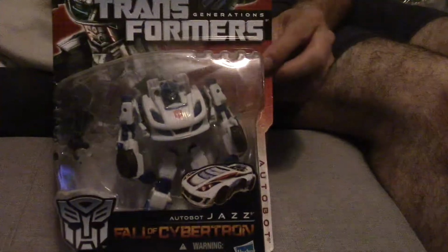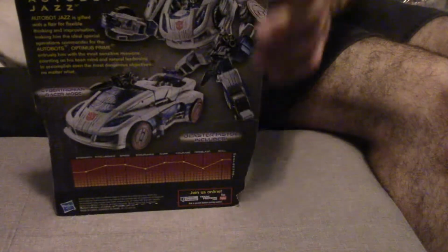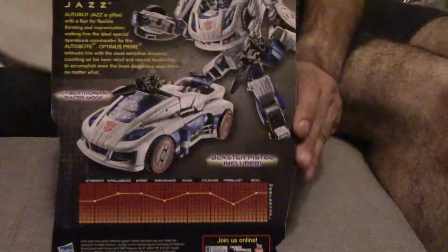And this one, I think, yeah, this one I did open as well. You can kind of tell it's a little loose in there. Have Fall of Cybertron Jazz. Yes, we have Jazz here. So that's pretty cool. Have Fall of Cybertron Jazz, which is pretty nice.